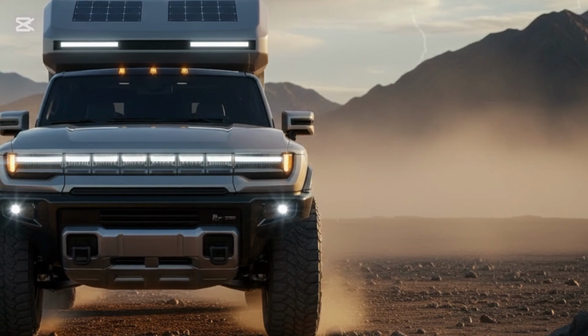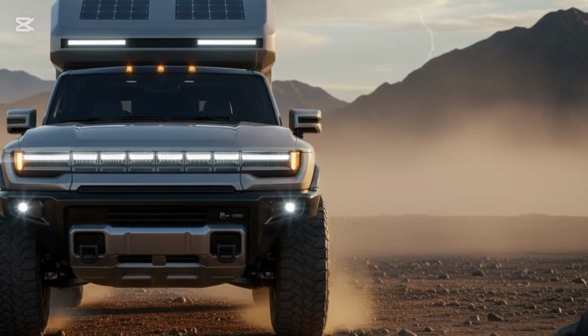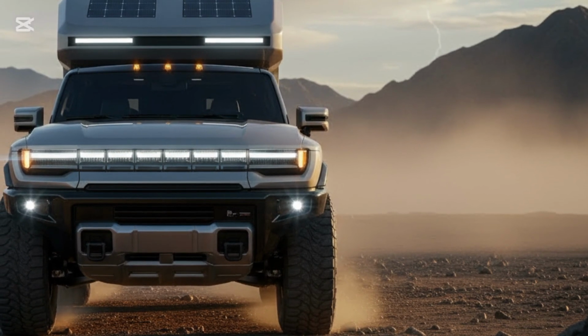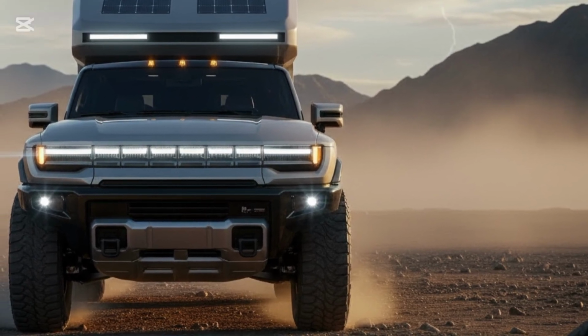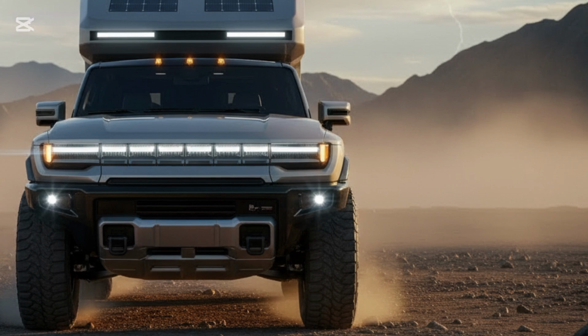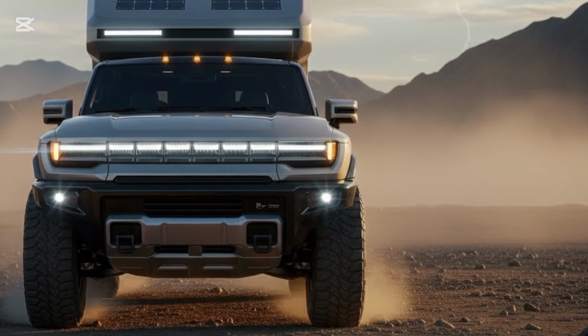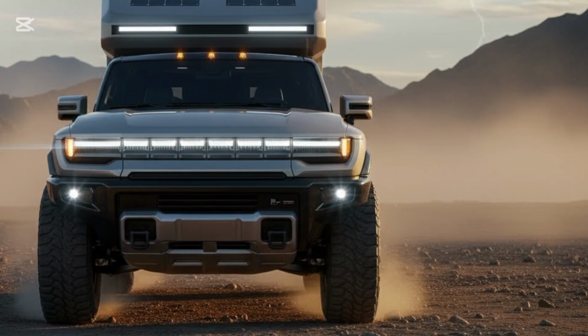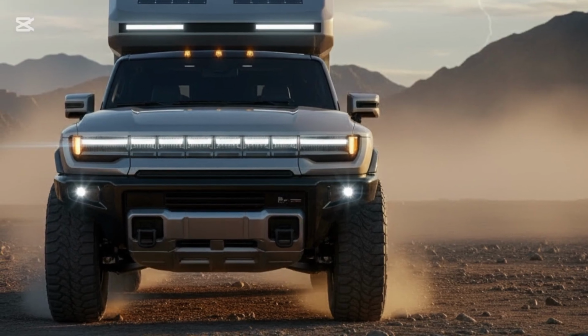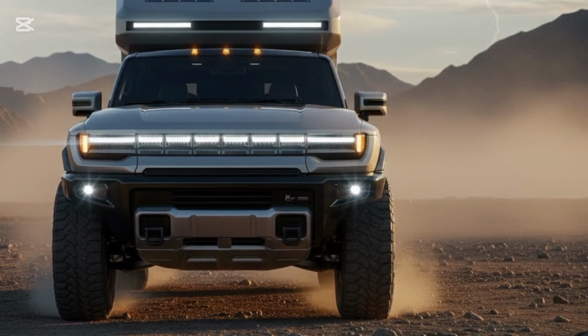Performance and powertrain, electric power unleashed. Underneath its imposing body, the 2026 Hummer EV camper hides its greatest weapon, electric performance that defies expectations. This is where brute force meets intelligent engineering, delivering power in a way no traditional camper ever could.